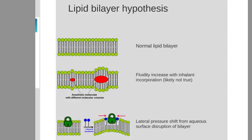If you're an ion channel and you're closed, you have a relatively small diameter. But when you're an ion channel that's trying to open, you need to increase your diameter in order to allow ions to travel through. If you have incorporated into your outer lipid membrane several volatile inhalants, you now have increased lateral force against the ion channel, and it may be more difficult to open. This becomes very important when we talk about the pathophysiology behind the arrest.